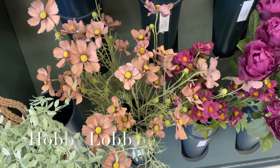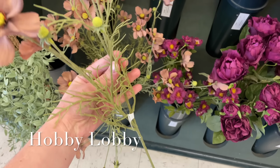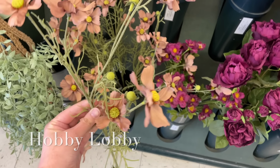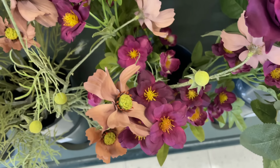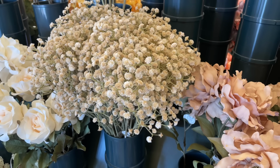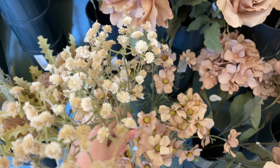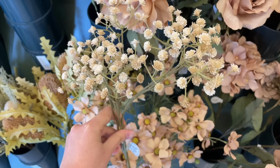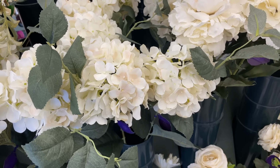First up in Hobby Lobby, the first thing I noticed were these cosmos. Oddly enough, they are kind of a mauvey color, which is what I'm looking for, like I had mentioned. And these are just beautiful. They actually had these in several colors to choose from. I also really liked those dark purple ones that were right next to them. And they also had some faux baby's breath, some beautiful hydrangeas, magnolia flowers, truly just a pretty good selection, honestly.